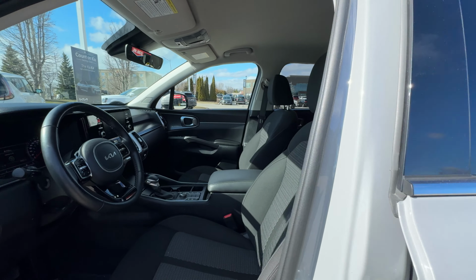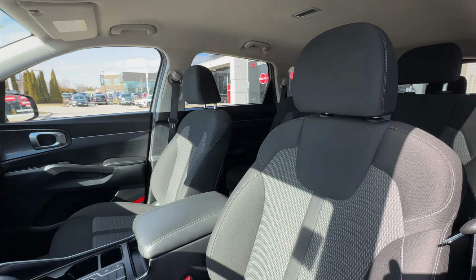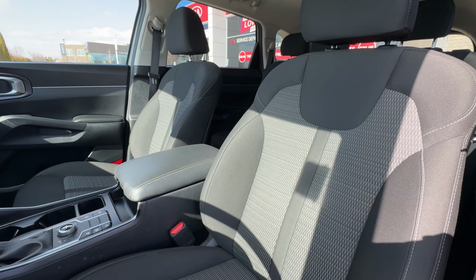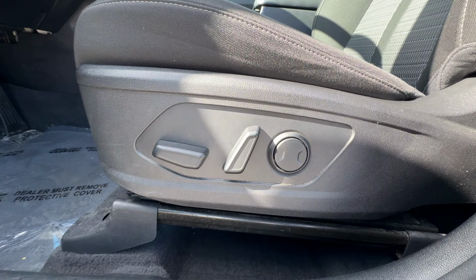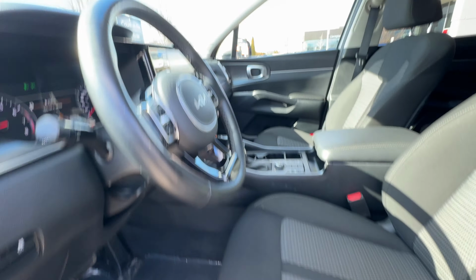It's quite sweet. Up front, great looking seats. Again, there's no rips, tears, stains, or burns in this. And then the LX Premium gives you the power driver's seat with power lumbar support.